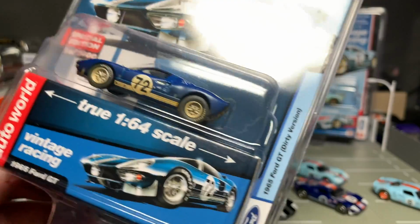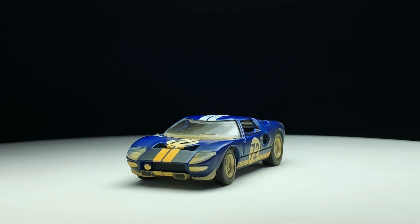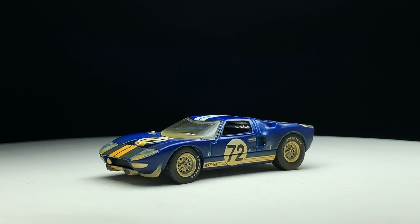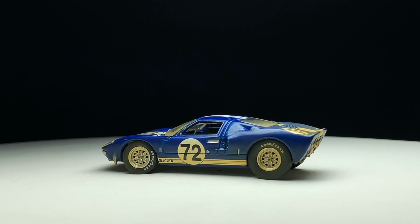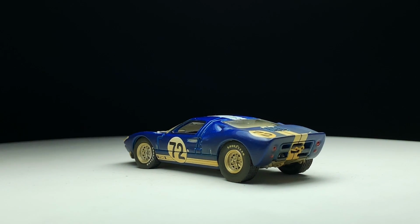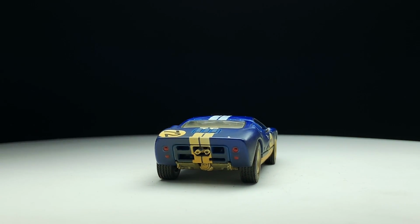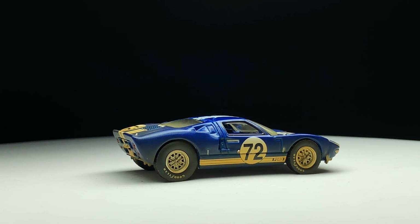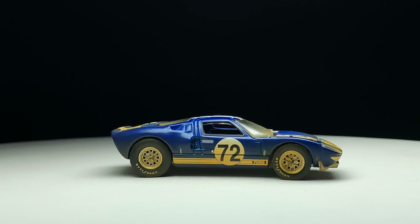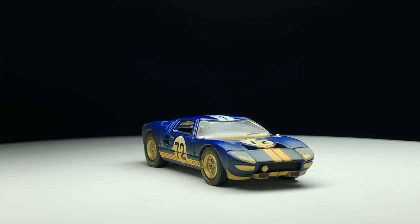But what I really want you to pay attention to is that this is a dirty version. This is what makes these so unique, and what MiJo really has made these special with Auto World, is that these are raced cars. These are like post 24 Hours of Le Mans cars, full of dust and grime and dirt and mud, and it is unbelievably cool what they have done to make these cars look the way they do. How the process to get these licensed, to get them look this way, I have no idea, but I'm sure happy we have them. This first number 72 in blue is beautiful, and I love this.